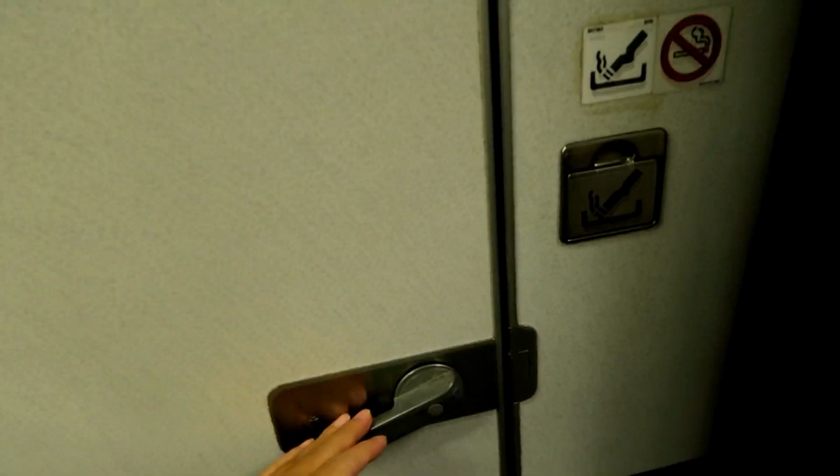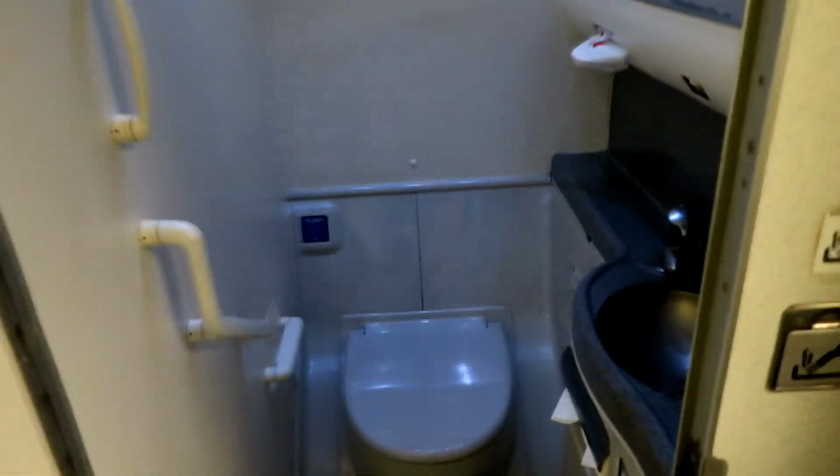Hold on. Since I rarely fly aboard the 737, let me just explore around at the back, beginning with the lavatory. It's a typical cramped toilet space you'll see in small aircraft like this, but it still gives you some privacy nonetheless, especially when you most need it.